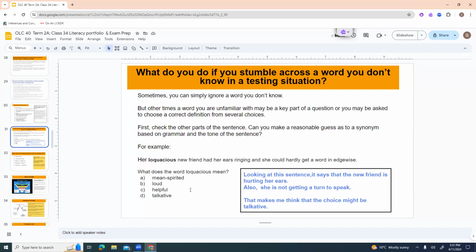So here's an example sentence. Her loquacious new friend had her ears ringing, and she could hardly get a word in edgewise. What does the word loquacious mean? A, mean-spirited, B, loud, C, helpful, D, talkative. Okay, so I'm trying to think what would make sense there. All of these are adjective type words, so that part isn't going to help me.